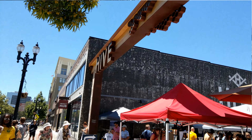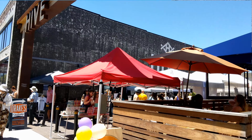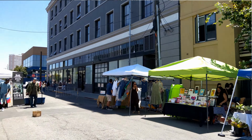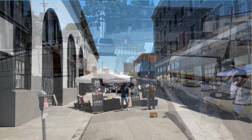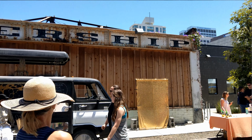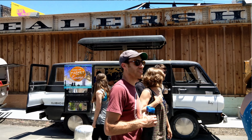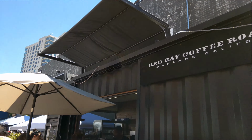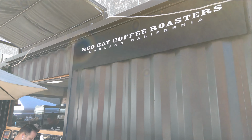So we are kind of coming to an end right here. Walked the entire thing, seen quite a few different booths, from food to jewelry to make your own terrariums apparently, and yeah, it's been a good time. Right now we are chilling and getting some coffee at Red Bay Coffee Roasters. Had to read that. But yeah, so right after that we're gonna go grab some lunch, then probably just head on out. Yeah, we'll check back in a moment, I think.